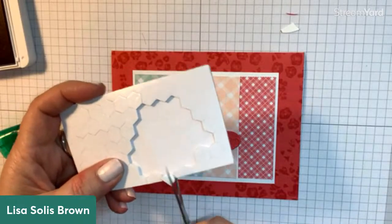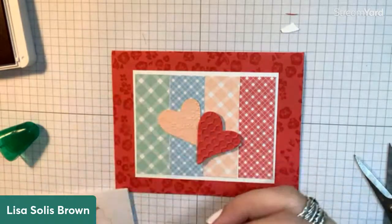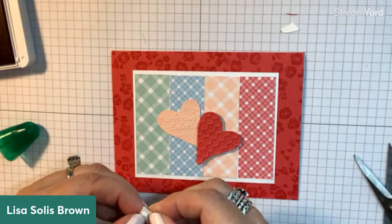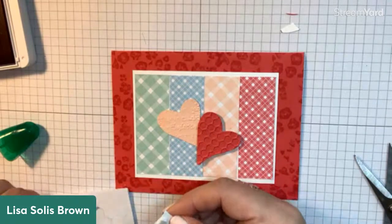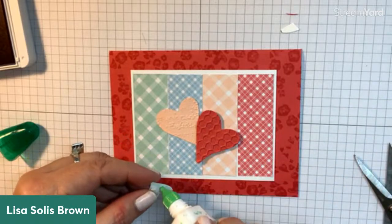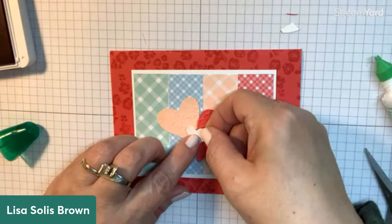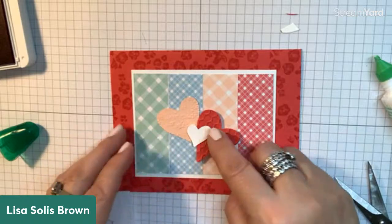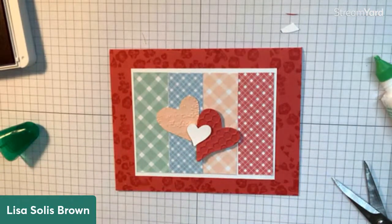I said I was going to. Let's try that again. I'm going to put it behind this side because that's where there is some space, because this one is popped up. Okay, and then on this side that's going to glue to the popped up heart, I'm going to put a little bit of glue. So then when you put it on, it's even, as far as it's not cattywampus. Okay, all right, there's that.